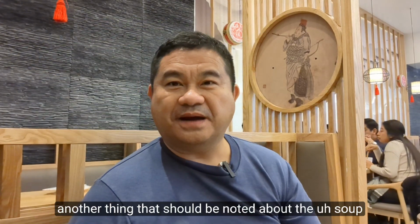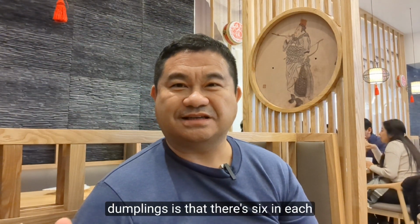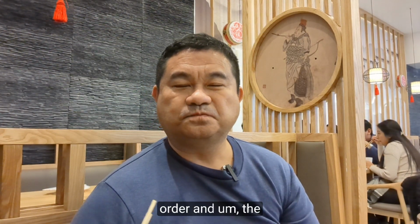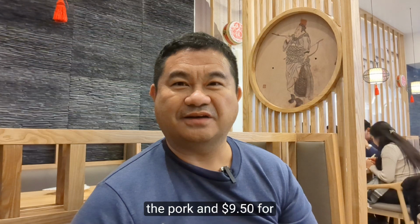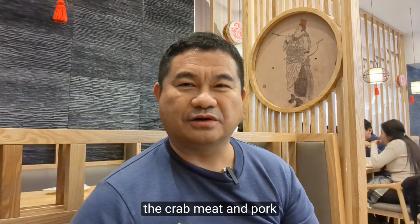Another thing that should be noted about the soup dumplings is that there's 6 in each order, and the price is about $8.50 to $9.50. $8.50 for the pork and $9.50 for the crab meat and pork soup dumpling.